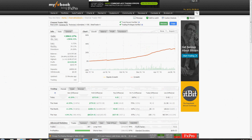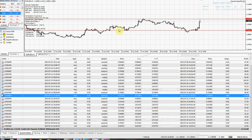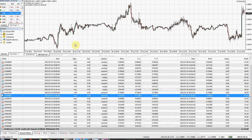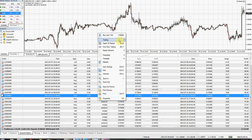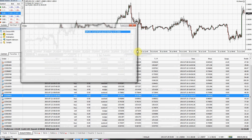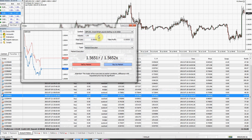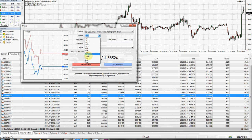Somebody else asked about the lot size. This individual was new to Forex, I believe, and basically, let me pull this up real quick. Trading new order. Alright, he had a question on the lot sizes. A standard lot is 1.00. That's $10 per pip move. Same way if you say 5.00, that's going to be $50 per pip move. Alright, and that's like I said, a standard lot.